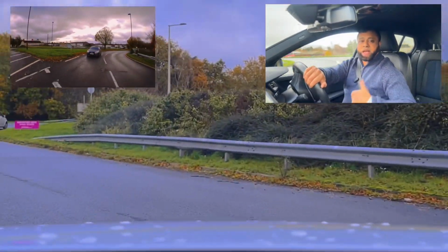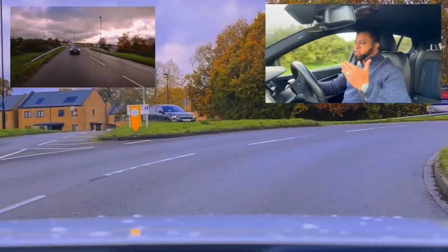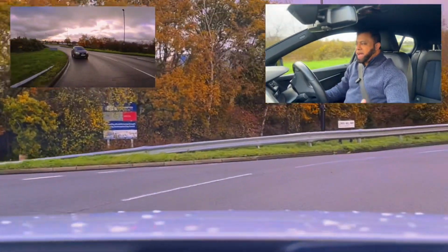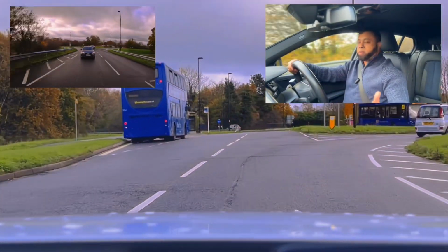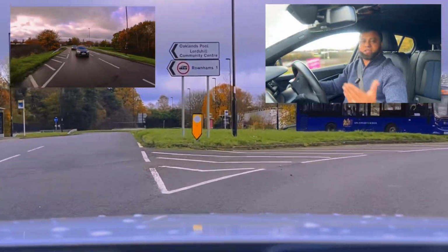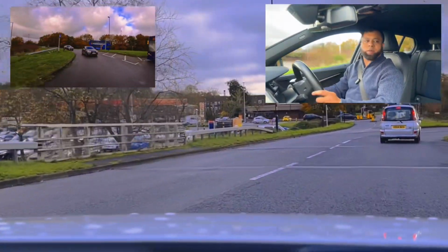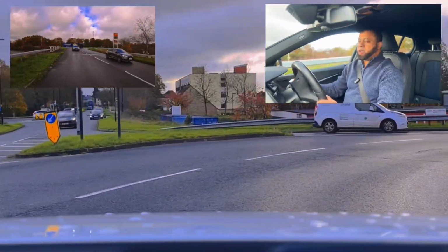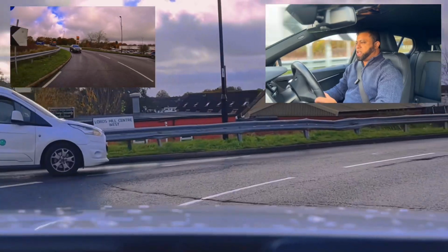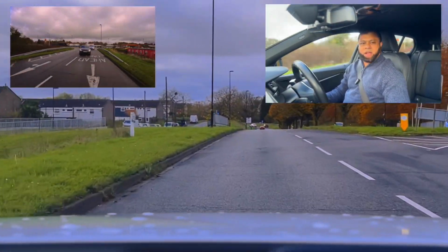Good. The reason I could make the decision is because I'm reading the road early and I'm making the decisions early. I'm not going to the line and then making the decision. That would give you problems because you're not making the decisions early. Fourth on the right. So I'm going, that's third. Mirror, mirror, I'm getting prepared. Here I'm going to signal left, blind spot, and change lane. Done. Good. Do you get that?